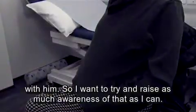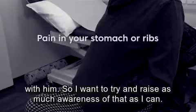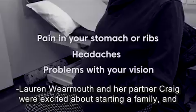Other symptoms of preeclampsia include pain in your tummy area or under your ribs, headaches, problems with your vision, or generally feeling unwell.